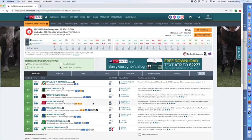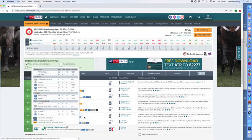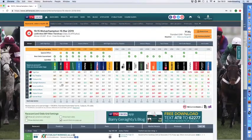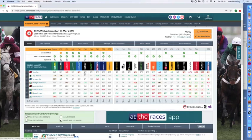So, what my prediction is, Emily Goldfinch out in front, Sonnet Rose sitting as close to her as she can, and then the rest will probably, Tiger Eye will be sitting midfield and look to come with a rattle coming down the straight off the final bend, and we should see Tiger Eye coming to challenge inside the final furlong, and probably, if it's got anything that the professional punters think, pulling away by two or three lengths at the finish. So that's my prediction of what's going to happen in the race.